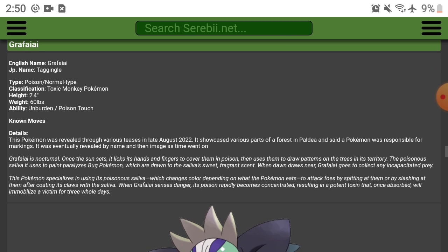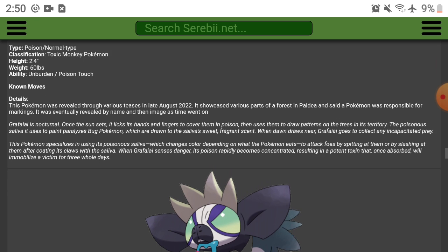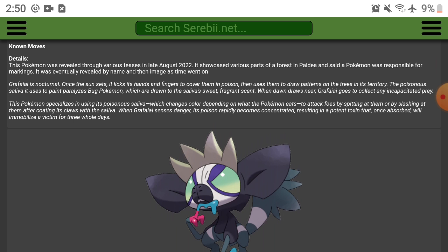Now let's take a look at Acrifyi, the toxic monkey Pokemon, which is a poison and normal type, and has the ability of either Unburden, which boosts the user's speed as it uses its held item, or Poison Touch, which poisons the opposing Pokemon that Acrifyi touches. Let's take a look at its Pokedex entry. Acrifyi is nocturnal. Once the sun sets, it licks its hands and fingers to cover them in poison, and then uses it to draw patterns in the trees on its territory.